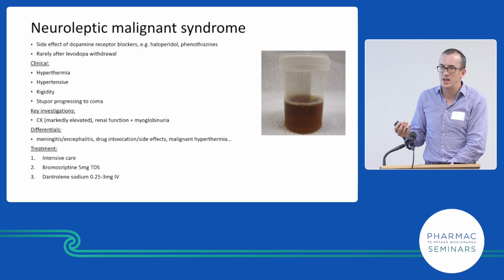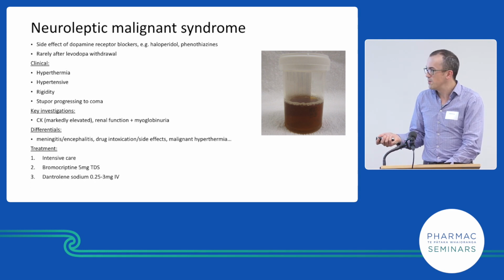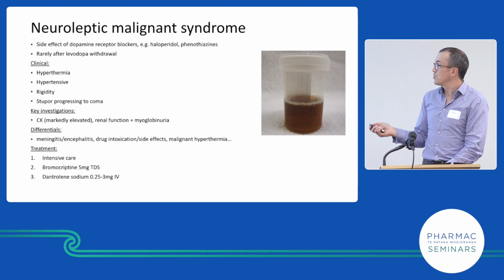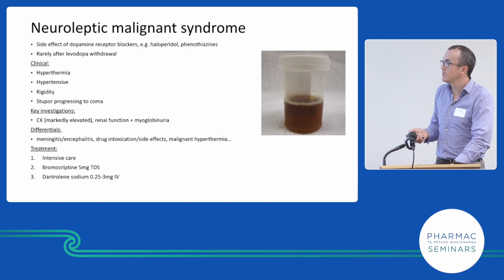So people who are on antipsychotics, they're always aware of this in the psych wards, and they have bromocriptine and dantrolene sort of sitting around just in case they're going to use it. Yeah. The urine may look like this. This is sort of this brownish myoglobinuria.